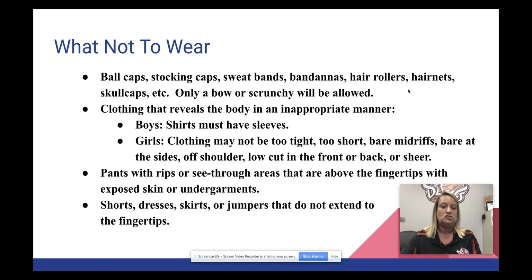Another thing, shorts, dresses, skirts, or jumpers that do not extend to the fingertips. Now, girls, I get it. Some of y'all have just the opposite problem that I have. Your legs are way too long, okay? That's not the problem that I have. Mine are too short. But either way, your dresses and stuff cannot be above your fingertips, period, end of discussion. That includes shorts as well.